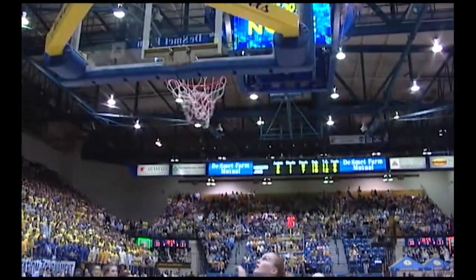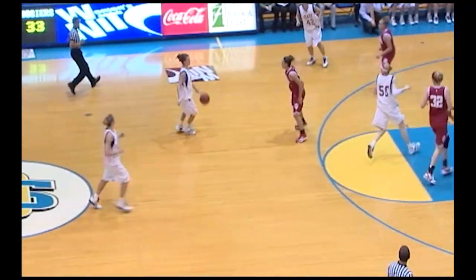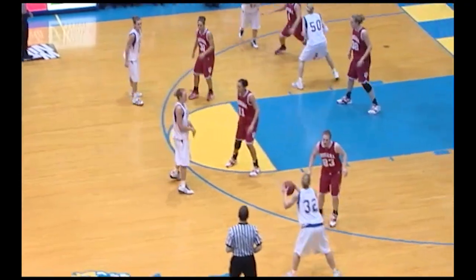6 on the shot clock. Brown will dribble drive. Pull up. Off balance. Fader. Hit it for 2. Jamie Brown with 4 points with a nice bucket to quiet the crowd. 33-30. Jacks trailing by 3.